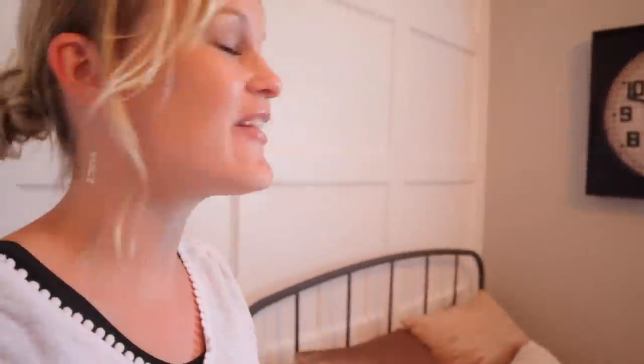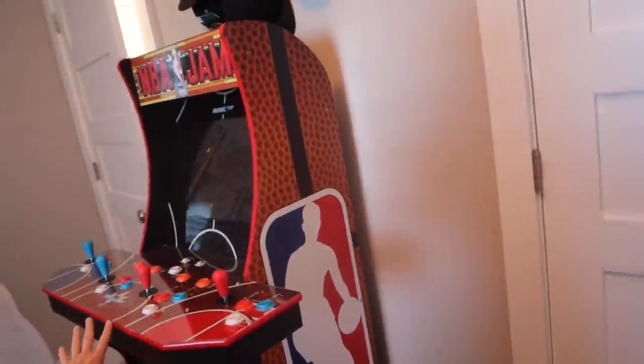And we picked up this little, actually big clock. It takes up the majority of that wall, and it's so cool. We got that at RC Willie. And this little NBA Jam thing here, Steve got from Walmart.